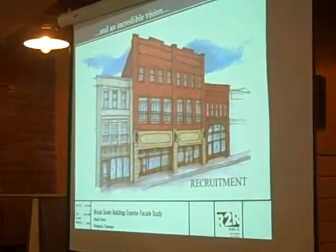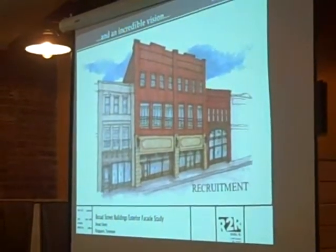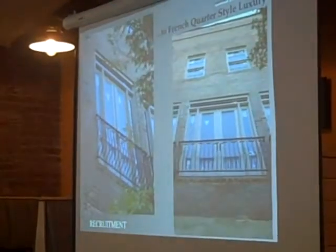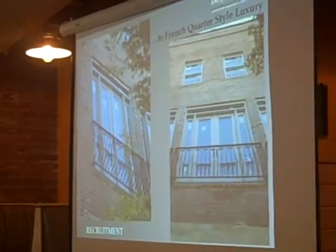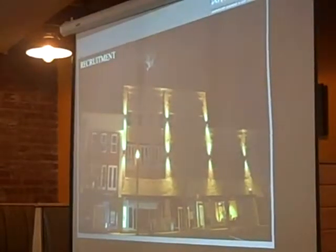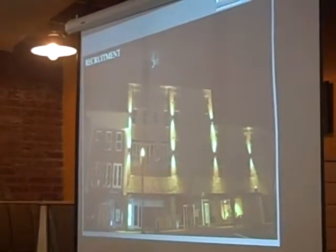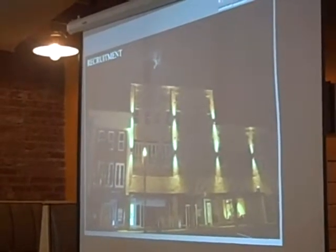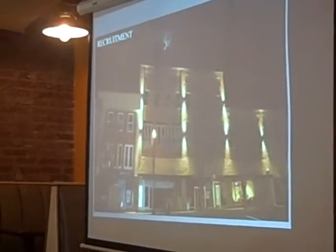This is what it looked like before. I don't know if you remember it, but it wasn't that long ago, maybe a year ago. But these were the renderings. This is what it looks like now. Total reversal of what it was. We got a lot of the ideas from Alexandria, like the French doors on the second floor with the wrought iron railing on the front, the exterior lights that really light it up day and night.